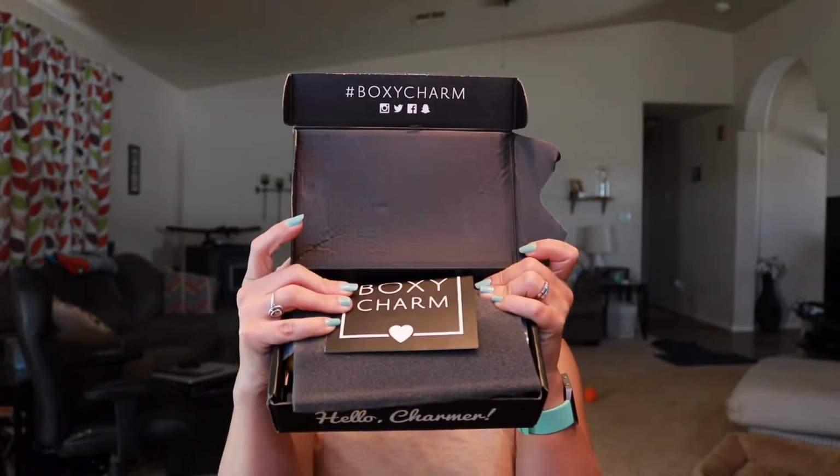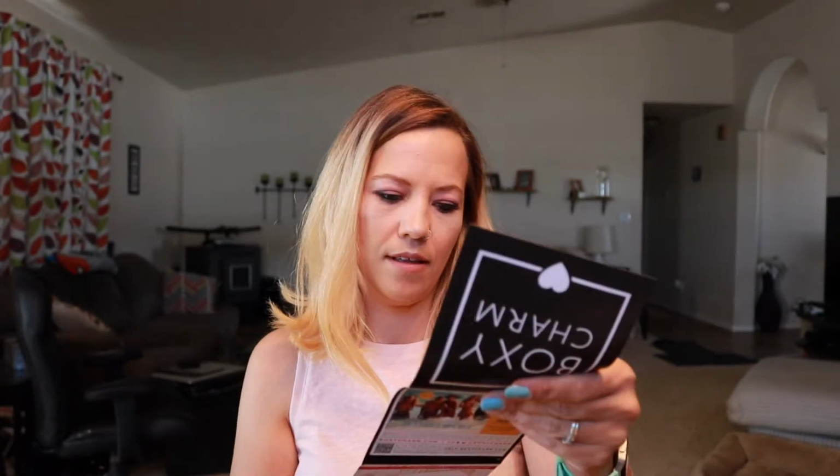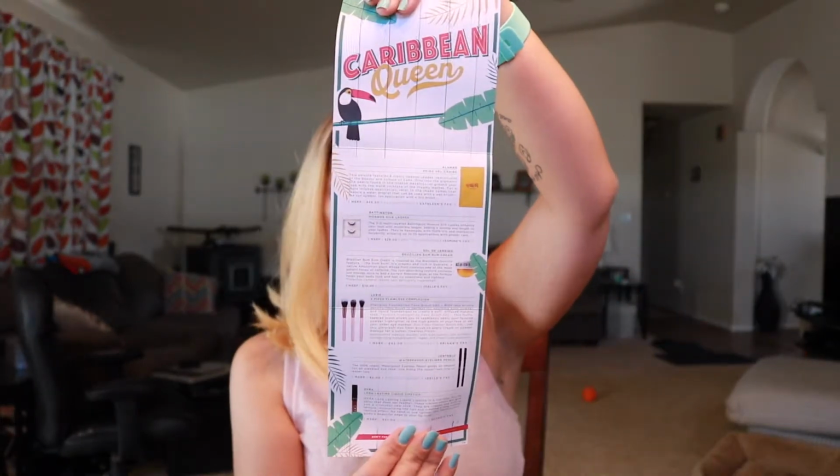I'm pretty excited about this month's box. I've seen all the spoilers, so I am excited. All right. So it comes just like this. And then it has the little card. And it has this month's theme, which is Caribbean Queen. And then it has all the products that we're getting in here. So, yay! Let's go ahead and get into this bad boy.